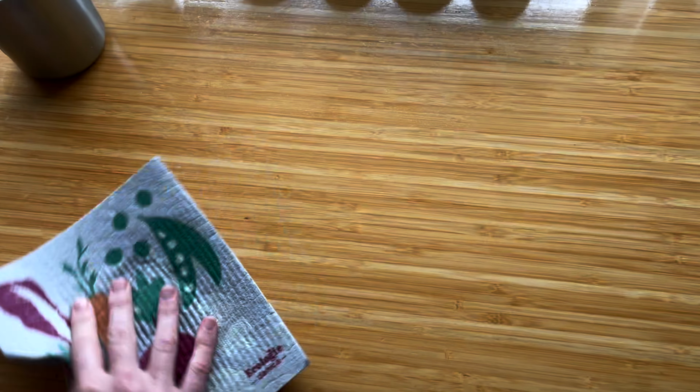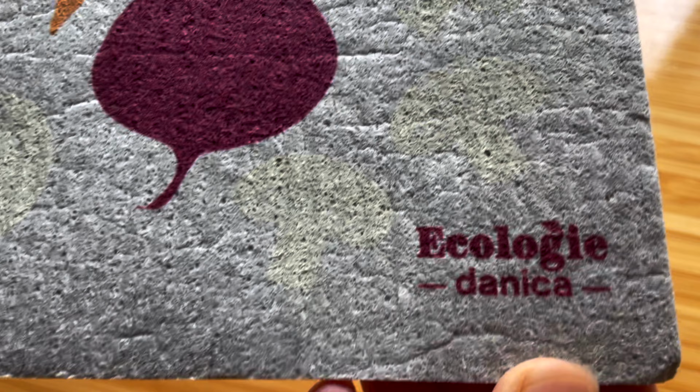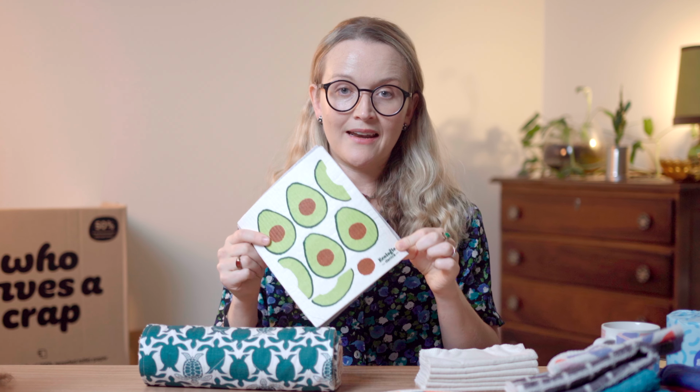of time hand washing. Ecologie is actually a brand under the home decor company Danica, which is why their designs are so cool and the fact that their Swedish dishcloths are actually made in Sweden. They also offer eco-friendly products for cleaning and storing food. And a portion of the profits go to Education Without Borders to provide educational opportunities and facilities to disadvantaged communities.